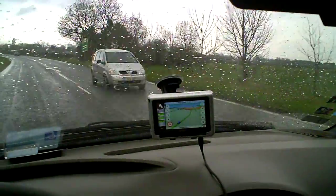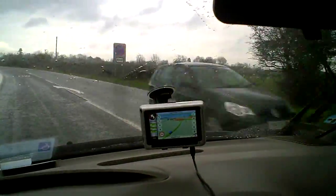Ετοιμαστείτε να στρίψετε αριστερά σε 800 μέτρα.